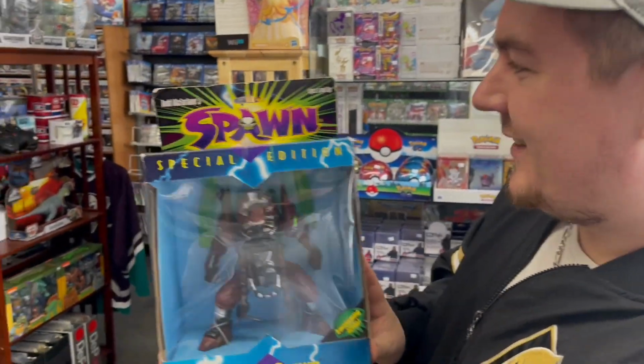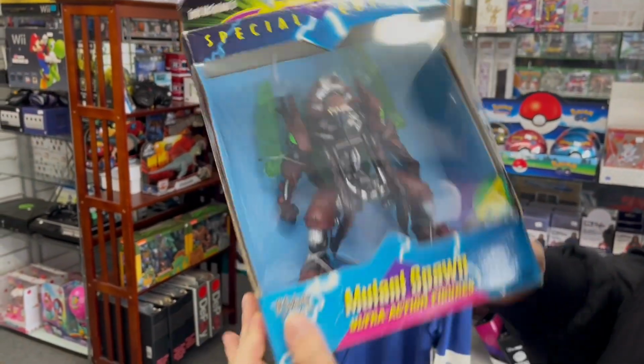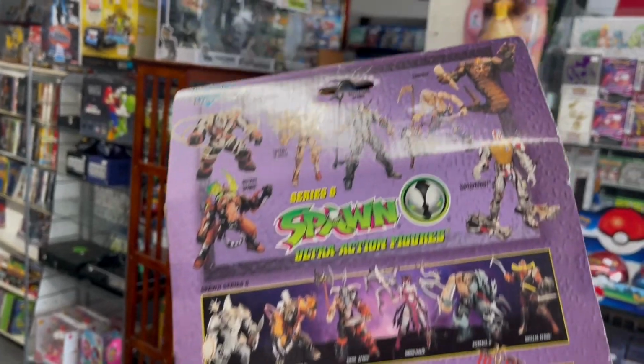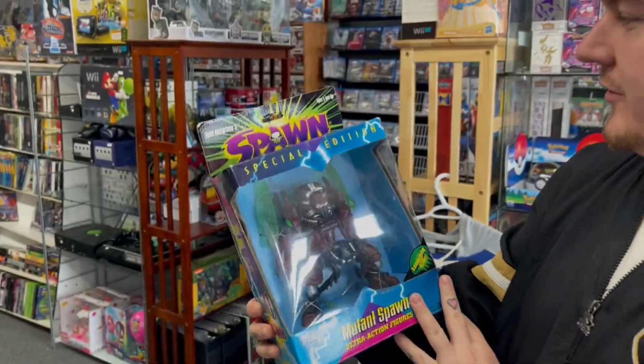We got Mutant Spawn, another Spawn figure. Super cool. Check out these boxes. Vintage. This is from 1996. It's 96. Still in the box. Really good shape. Looks like it just came off the shelf. Unreal.